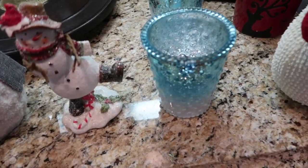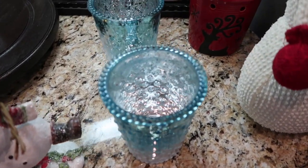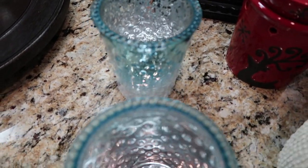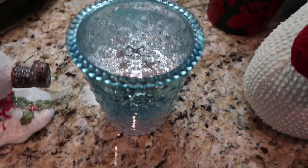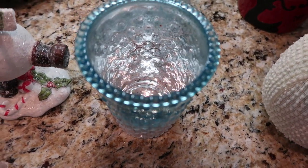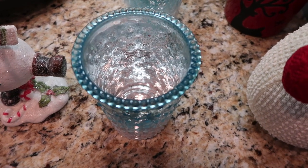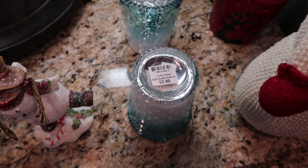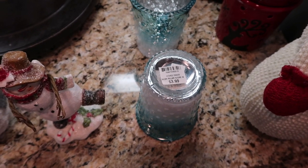And then we have the blue candle pieces here. Again, I'll probably just put a little tea light in it. They're so pretty. They're glass, and it has that silver on the inside. I bet that's going to be so pretty lit up, especially at night. They were $3.99, and all this is before the discounts.